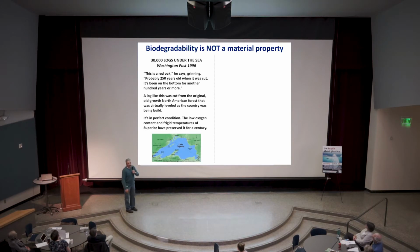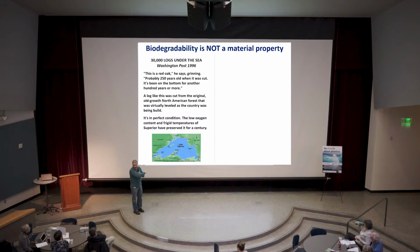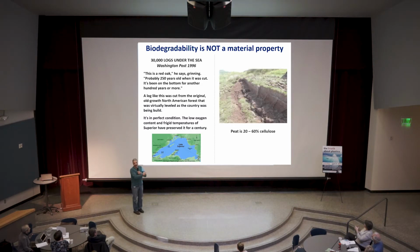So I remembered, as I was preparing for this, a story I read many, many years ago about some sunken logs in Lake Superior that were old-growth timber that had fallen into the lake, sitting at the bottom of the lake, about 60 feet down, in an oxygen-deficient environment, kept cold, beautifully preserved, straight-grain, old-growth red oak. So that material, you'd think, a tree, surely is biodegradable. But it's not under those circumstances. How about a peat bog that's thousands and thousands of years old? A lot of it's cellulose, which we certainly think of as a biodegradable material, but it's not under those circumstances.